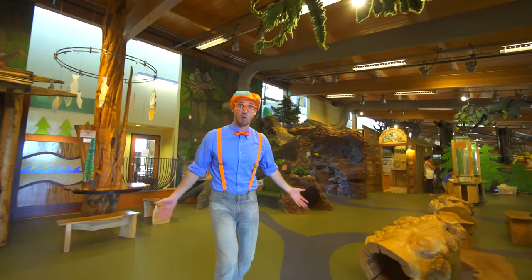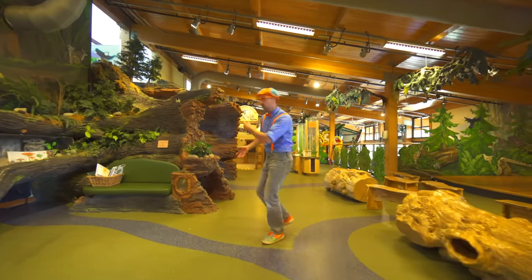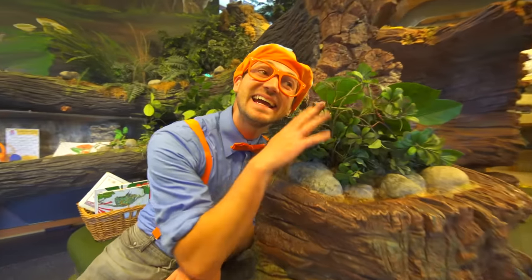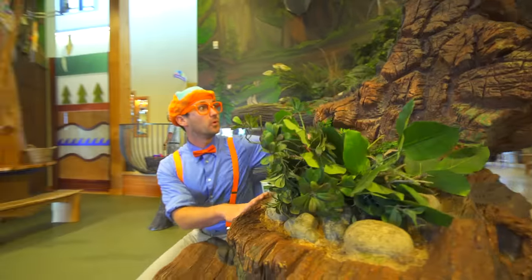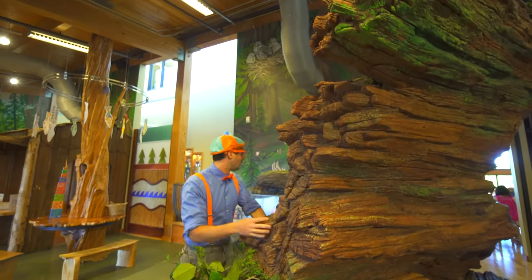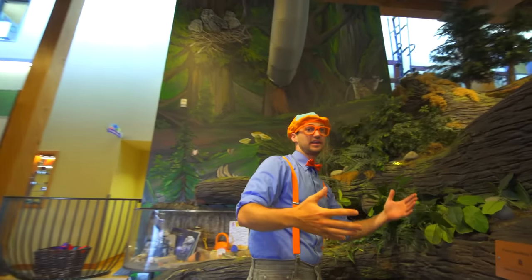Wow! Look at this room. It's like we're in a forest. There's so many trees in here. Ooh, look! Wow! Pretty plants. Ooh, and look at this. This is like tree bark. Wow! Look how big this tree is over here.